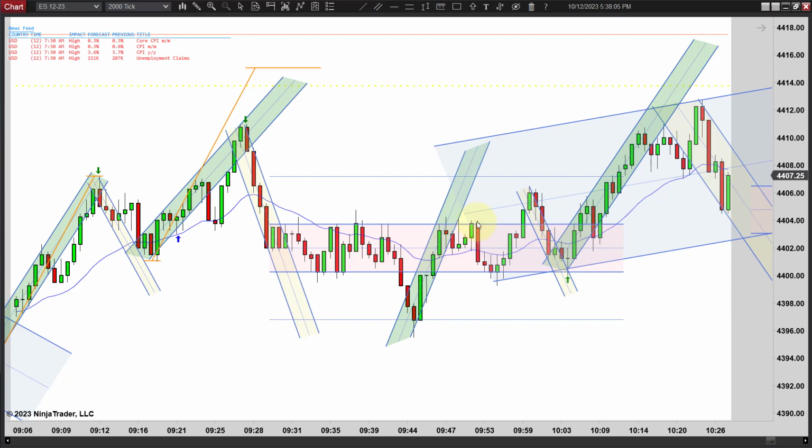And once again, you get another little triple test here. But you don't have room to get out. And you see this time it doesn't work. It might have gone low enough. I don't even think it went low enough. I think you would have got burned there. This is why you don't do that when you don't have room.